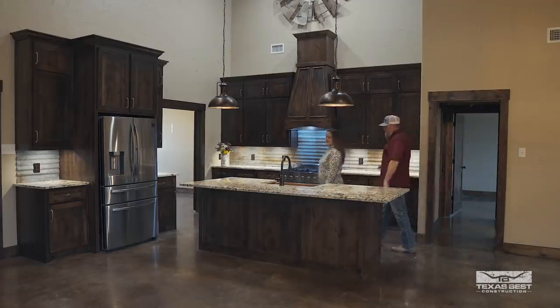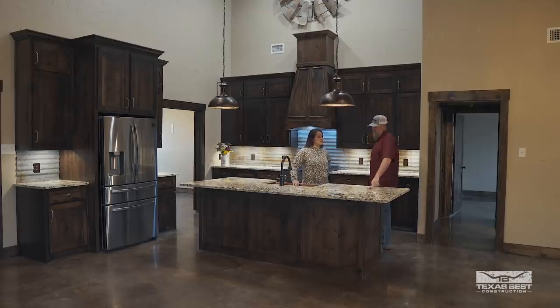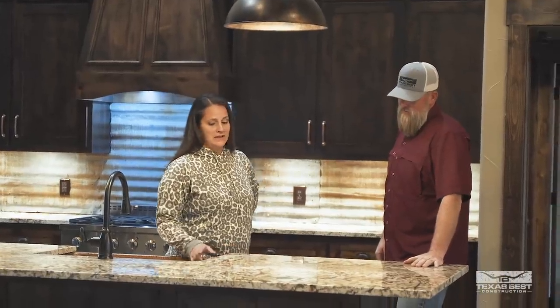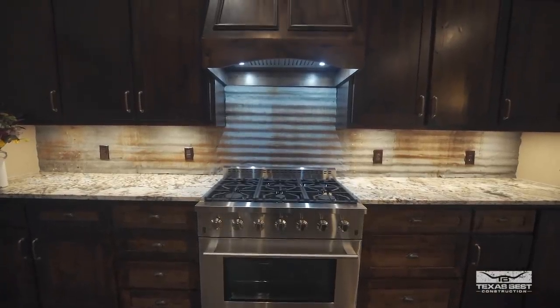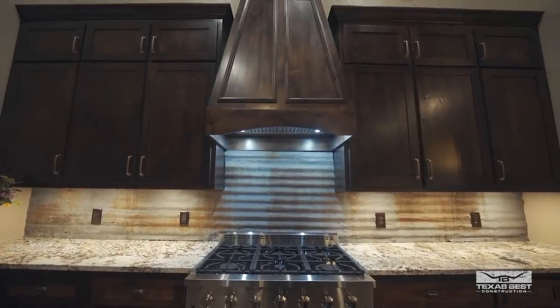Okay, there's a lot of things we can talk about in here. Yes, so the countertops are delicatessen gold. It's a level 2 granite. They're beautiful. They've got a lot of colors that play into some of our copper accents. The cabinets are stained a dark walnut and they're a shaker style cabinet. I love the color, the way that it all contrasts together.